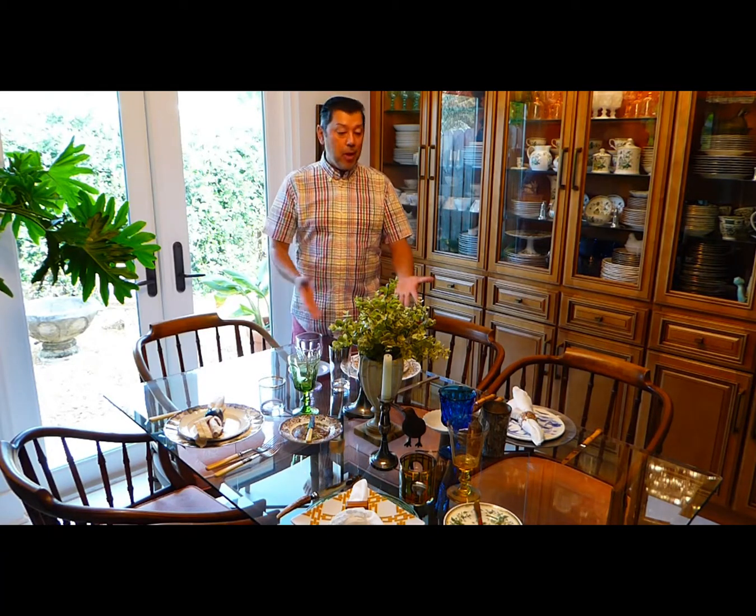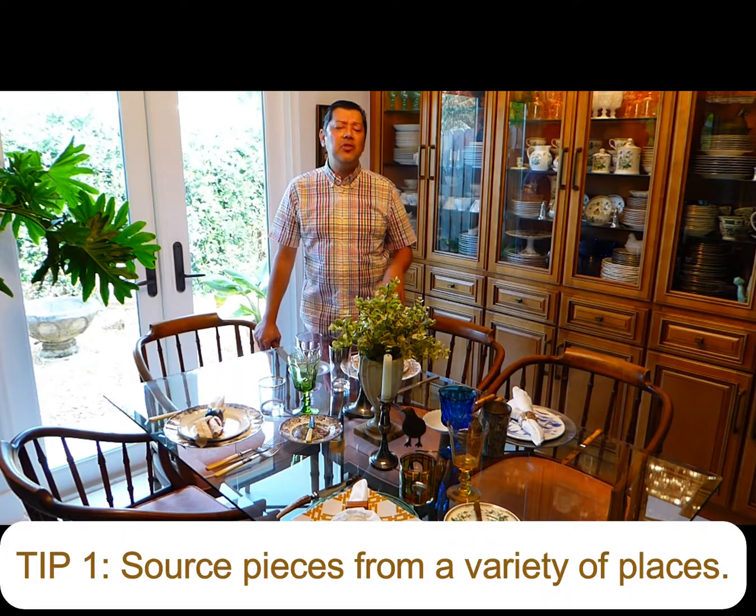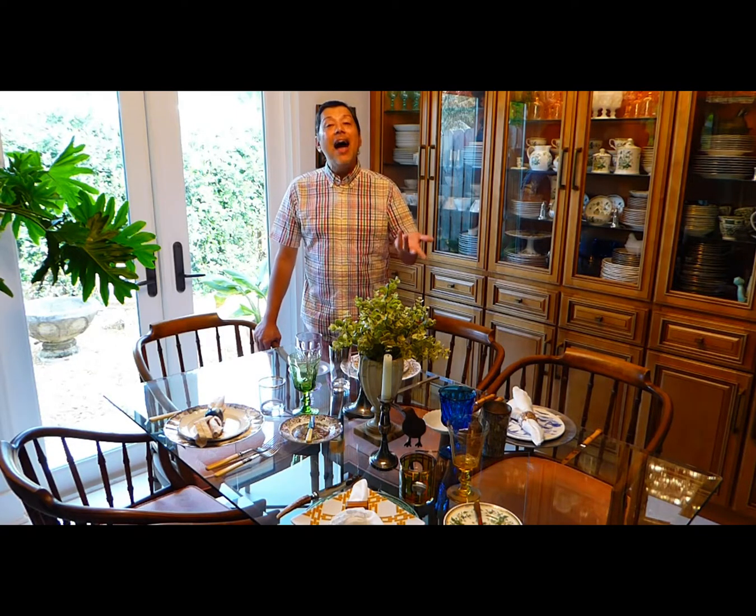Now, tip number 1, before I get behind the camera and start showing you each of these things, is to source from everywhere. Do not just rely on one place for your goods. Obviously, that's something that most people don't do anyways, but you'd be surprised. Some people just only buy retail. They don't consider other avenues for acquiring such beautiful things.